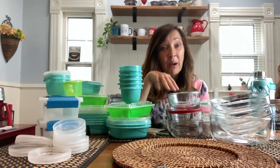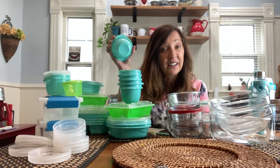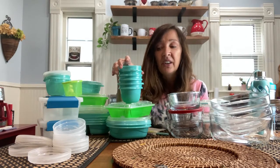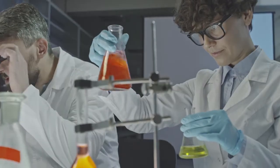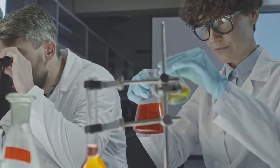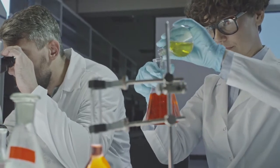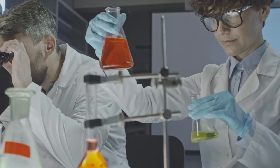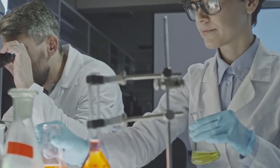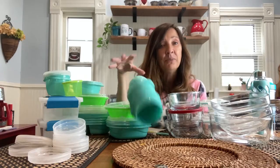You can buy them at Walmart, anywhere like that. Now, I read an article about what these plastic containers can do to our health. It was saying that scientists no longer ask themselves the question if the toxin migrates from these plastic containers, but how much of it actually does. To me, that's all I have to hear. Goodbye, plastic. Adios. Here we go.